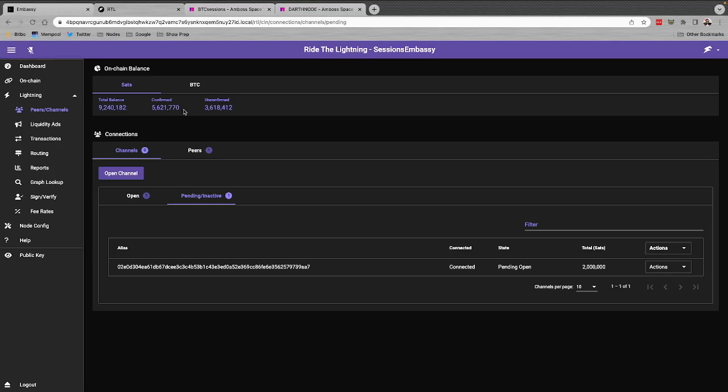Also note that it does get a little bit funny up here in Ride the Lightning in terms of total balance. It gets a little wonky with the balances at the current time of recording this video, but once those transactions are confirmed, this will go back to normal. I don't actually have a balance of 9.2 million sats. It's reading the confirmed amount that I previously had and then combining it with the unconfirmed change from creating that 2 million sat channel. Again, this will all sort itself out once there's confirmations.